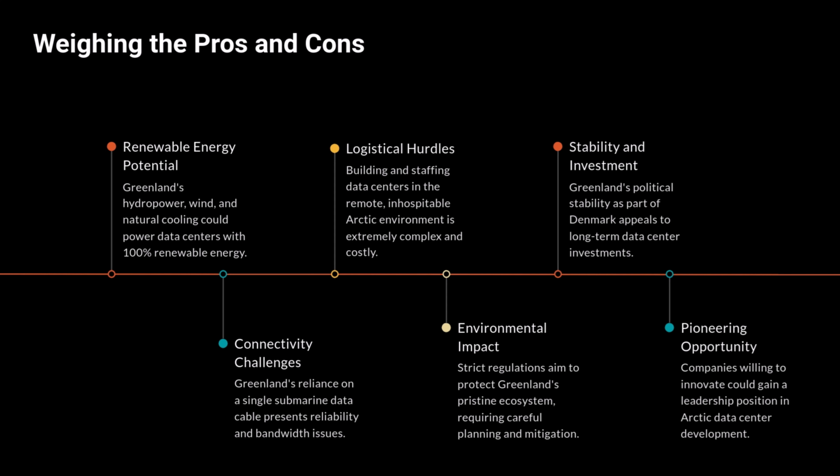Yeah. And I think what makes it so interesting is that there's no easy answer, no clear yes or no. There's just so much to consider. Right, it's not a simple equation. Yeah. So let's break it down. What are the strongest arguments in favor of Greenland becoming this data center hub?